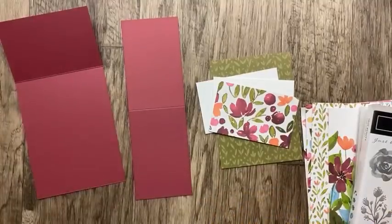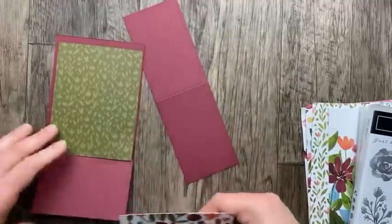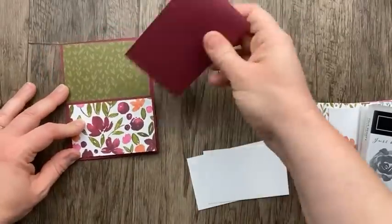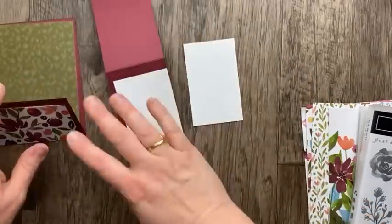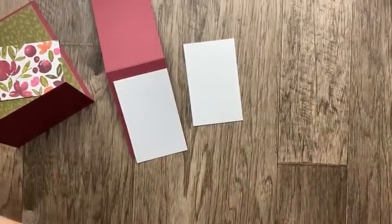Okay, so we've got our pieces. This is actually going to go on the bottom and fold up, and then we're going to add a designer paper layer here. This is kind of a double flap card. And then we're going to layer the white pieces. So we're going to do some stamping. We're going to do some gluing. We'll probably add some bling and some ribbon.